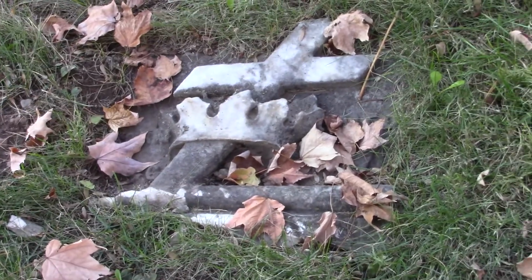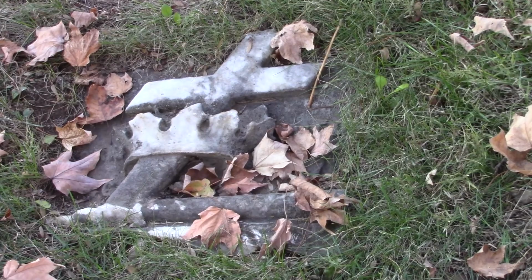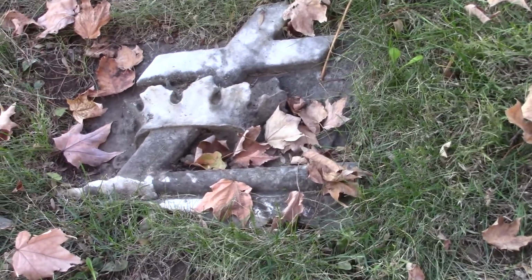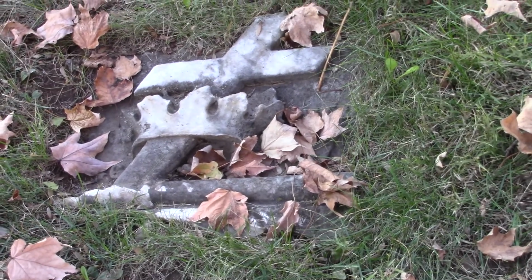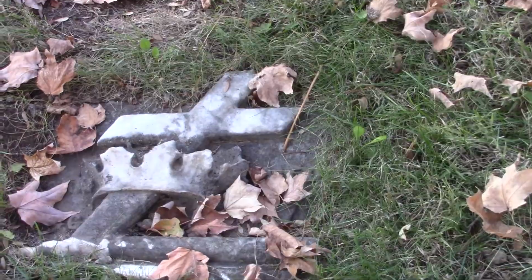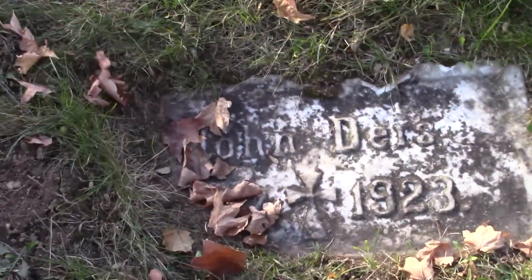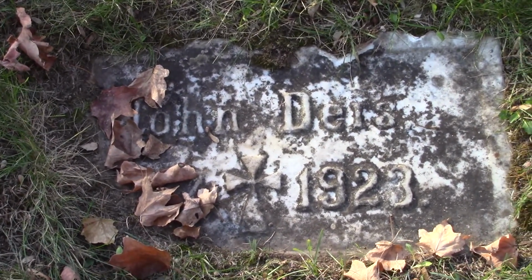I showed you headstones that you can't see, that have fallen over and been covered. Here's what I mean, where you can't see the name or the date. You just see the cross and the crown. And I bet this is the other brother that was a veteran that we talked about.